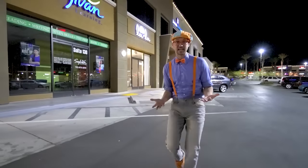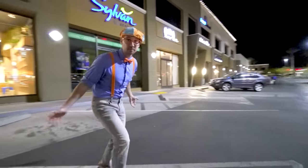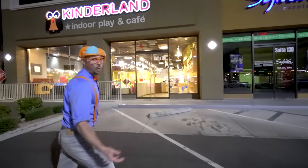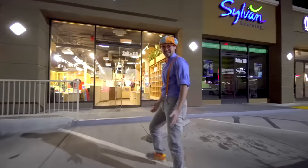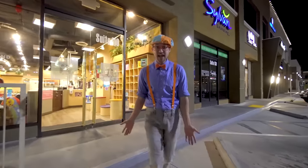Hey, it's me, Blippi. Ooh, and it's nighttime and we're in a parking lot. There's so many stores. Wow, look at this store. It's the Kinderland Indoor Playground in Las Vegas, Nevada. Come on.